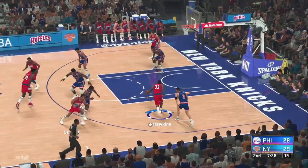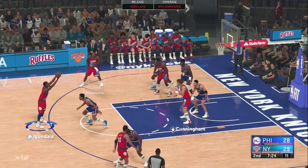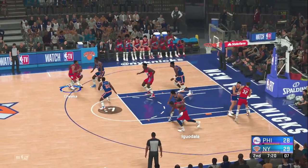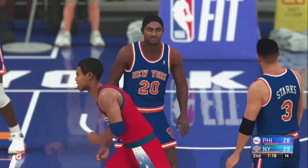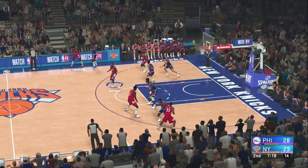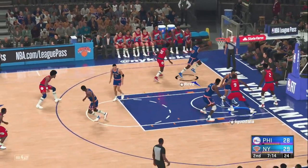It's Hawkins on the wing, covered by Starks. They get it back. Kicks it out to Iguodala. Here's Cheeks. Just 5 on the clock. Some changes for Philadelphia. Malone's checked in for Cunningham, and Irving subbed in for Cheeks. Shot from the inbound, and Ewing sends it back.